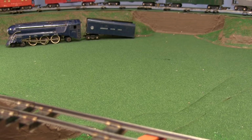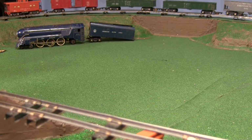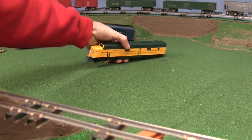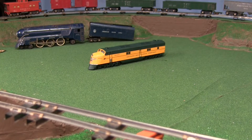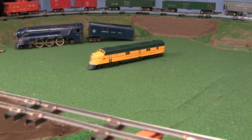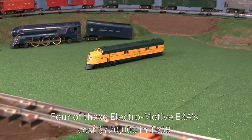Now, the final engine for today. I have actually wanted to find one of these locomotives for quite a while. This is made by Lifelike and is a really nice model of a General Motors E3 locomotive. This is what they call the shovel nose for obvious reasons. But it's shaped that way because it's streamlined.